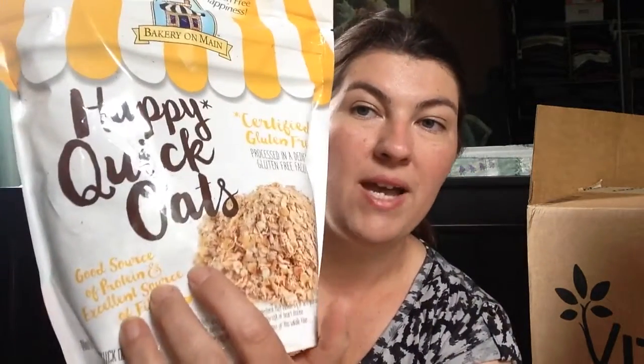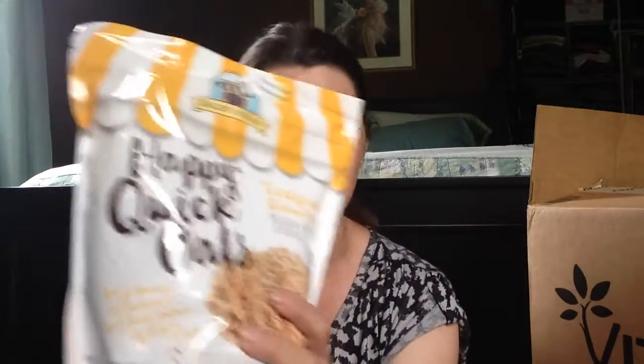These are great for on the go. These are stating that they're certified gluten-free, processed in a dedicated gluten-free facility, so I'm going to trust these a little more than the Bob's Red Mill for now, and so I thought instead of buying the Bob's, I would pick these up. But these are Bakery on Main, the Happy Quick Cook Oats. And this says it's a good source of protein, an excellent source of fiber. I like making my own granola, so again, I picked up 2 bags of these to try, and I will have to report back with you guys when I actually do try those and let you know.